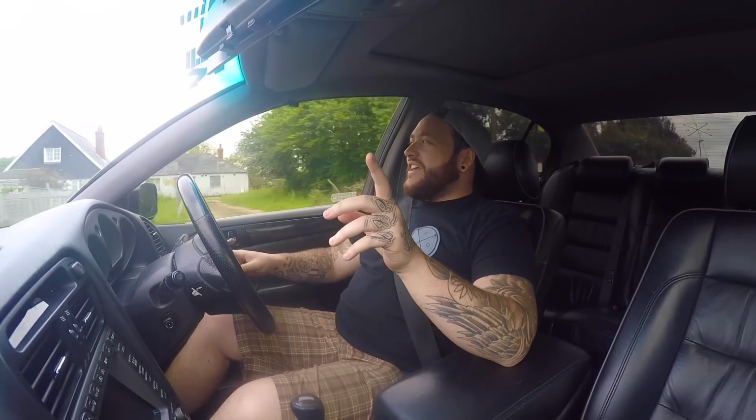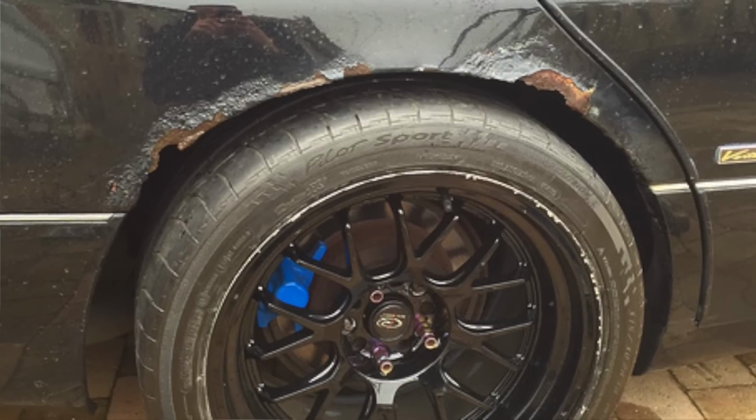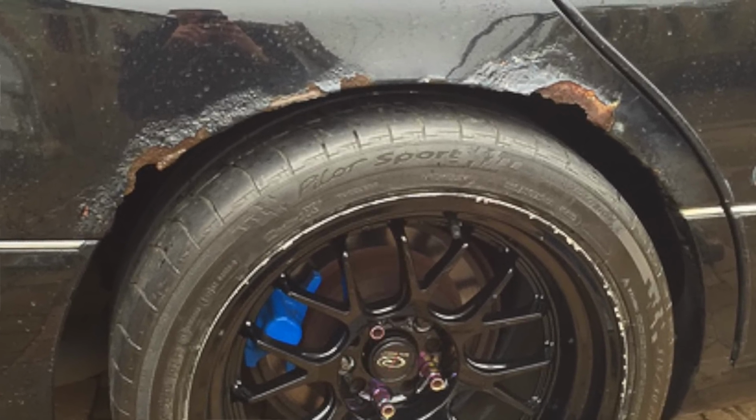Like that. This one, I think it had a very nice life until the guy before me had it. Basically, and I'll insert a clip now, he put some wide rotor wheels on it, very, very cool wheels, but he'd taken a scaffold pole to the rear arches to make it happen.